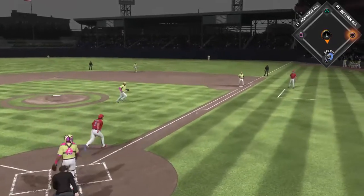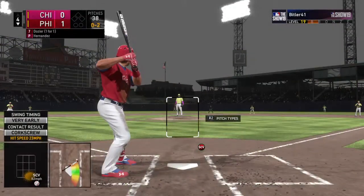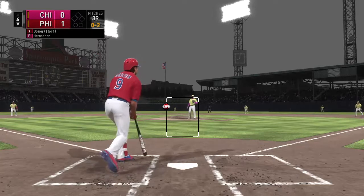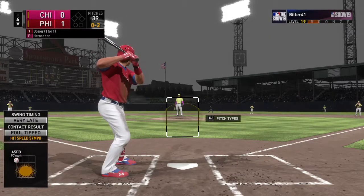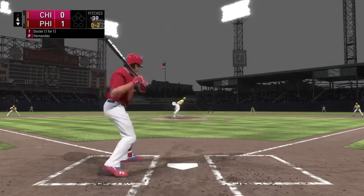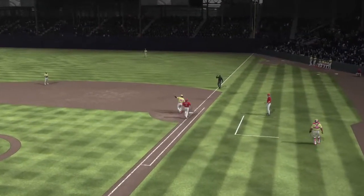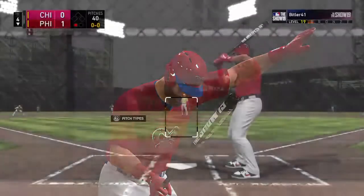Rolled slowly down the first baseline. But a foul ball, and the count holds at 0-2. Hernandez readies. Another 0-2. The bouncer to the left side. Simmons is there. Throw on to first, and one shortstop grounds out to the other, 1 away.